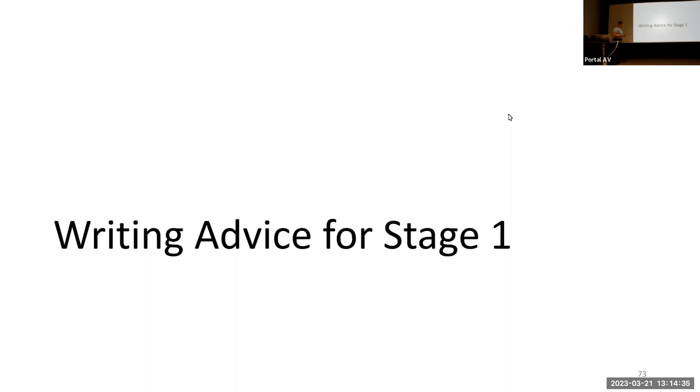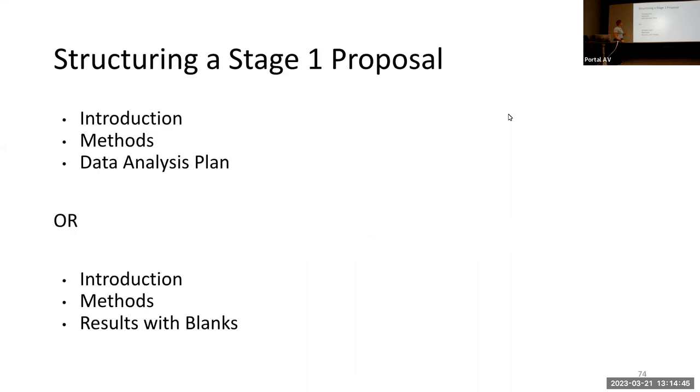So I'm gonna start with writing advice for stage one. And again, a lot of this is not empirically based, it's just what I've seen and done, and kind of what I learned. So there's two potential structures for a stage one proposal. Both of them start with an intro and a methods, and these should look exactly the same as you're used to writing an intro and methods. There was a question earlier about what level of detail you should write your methods with. The same level of detail you write your methods with. By the end, the product should look exactly the same as a traditional paper. Sometimes you end up providing a little bit more information in the methods just because of the uncertainty of how things are going to get implemented, but overall you can plan for the same.